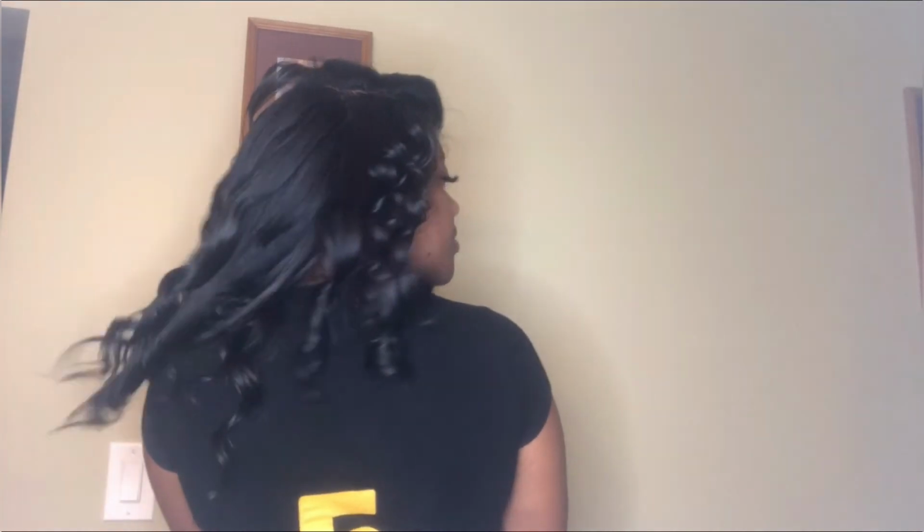Now this is the finished product, y'all. I love it. My curls are so bouncy and flowy, y'all. My hair is literally at waist length when it's just straightened all the way down before you add the curls. I love it, love it, love it. I was so shocked that my hair had grown so much in just that short period of time.